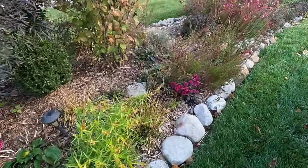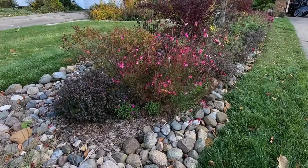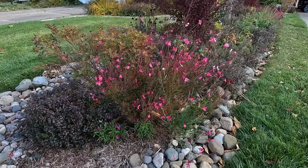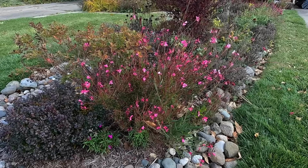And then we have some beautiful blooms that are happening on the Gaura, really late fall blooms for that. And this is that Belize Pink Gaura. Isn't that gorgeous?